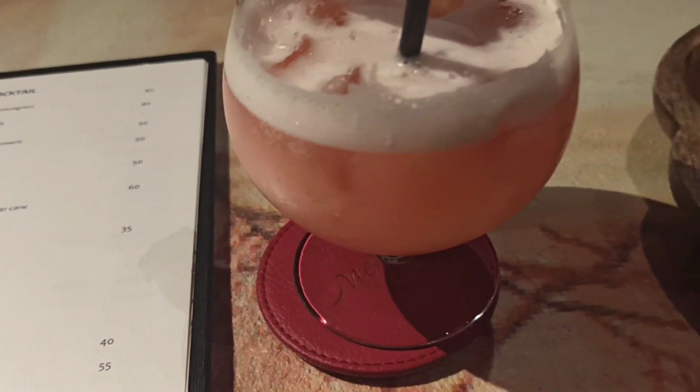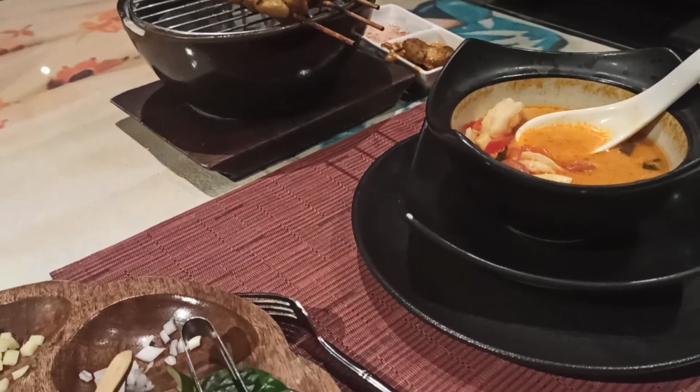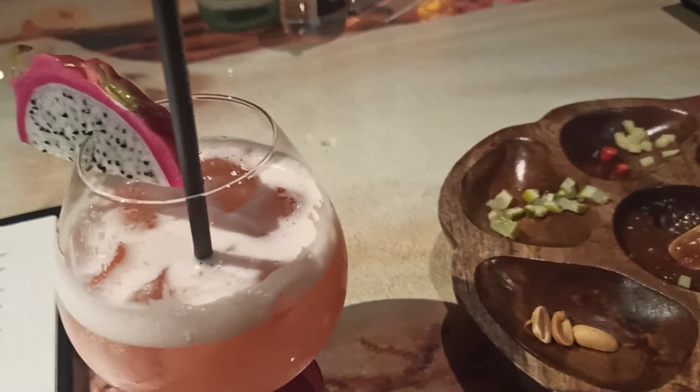So let's see. Ooh, a lot of lychee. I guess of all those flavors, lychee would be the strongest. Although usually guava just seems to be the strongest smell. But that's very good. And everything else has been really good. That peanut sauce with the satay has got something going on. And I should order more of it.